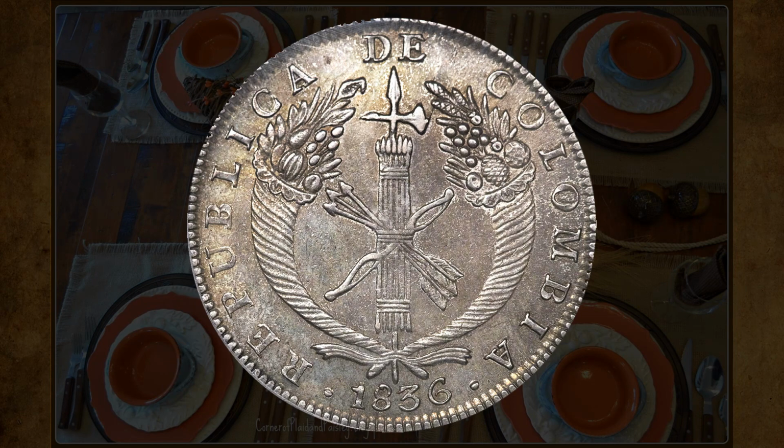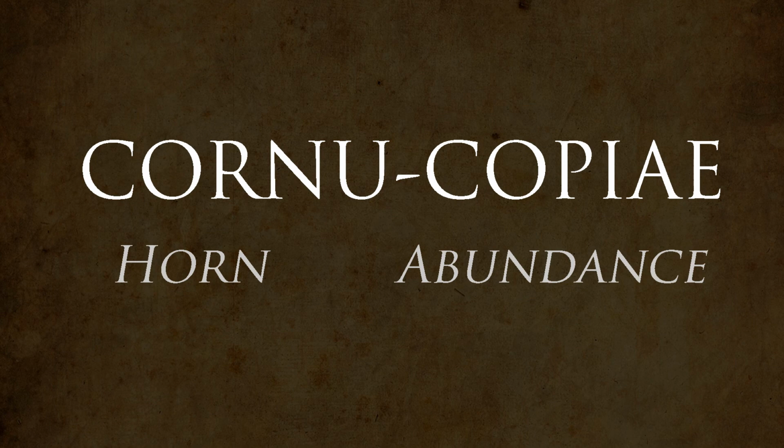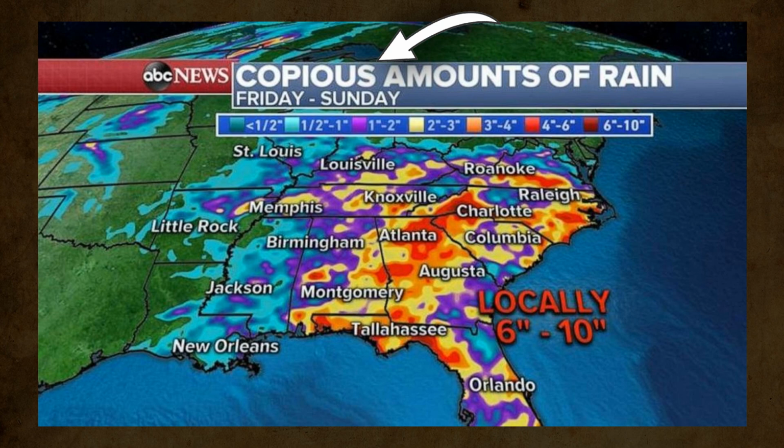We can also find parts of the word absorbed into modern language. The word cornucopia is an amalgamation of 2 Latin words, cornu, horn, and copiae, abundance. Words like copious in English mean something in abundance. So, for example, next time you look at your weather forecast, keep an eye out for expressions such as copious amounts of rain, like the one I'm just putting on screen. It means a lot of rain, and you now know where the word comes from.